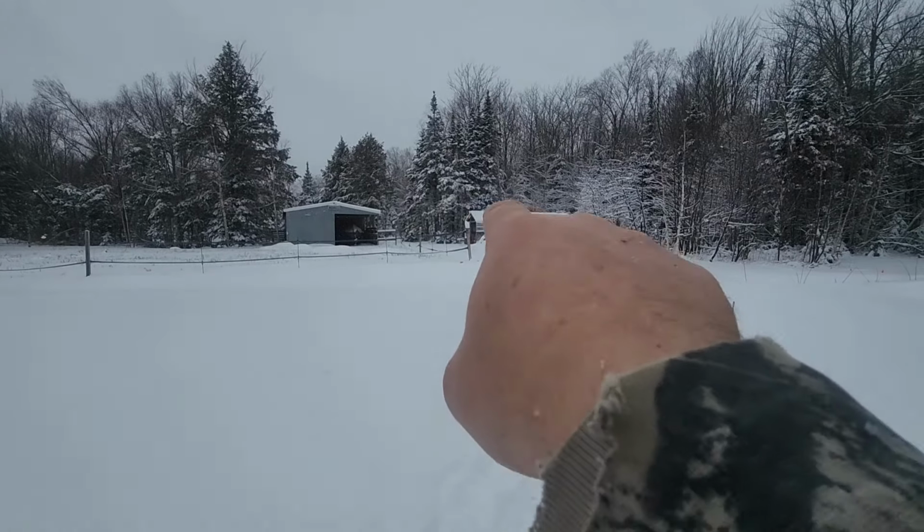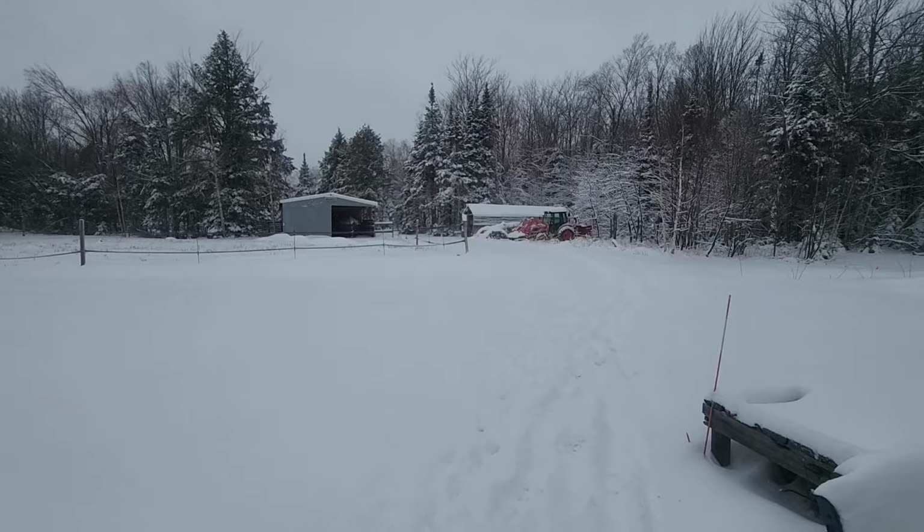Yesterday, all up and through there, right to the barn, this whole driveway was all mud. I literally had to get the tractor with the bucket and push it down because it was so muddy. We couldn't even walk back there. And then all of a sudden, boom, we got a cold front. Got 20 so far, maybe 15 centimeters.